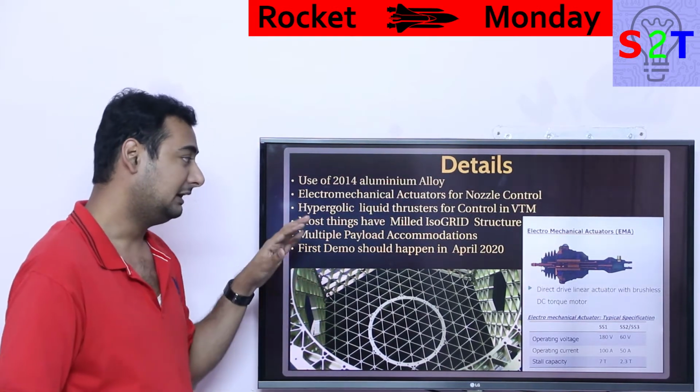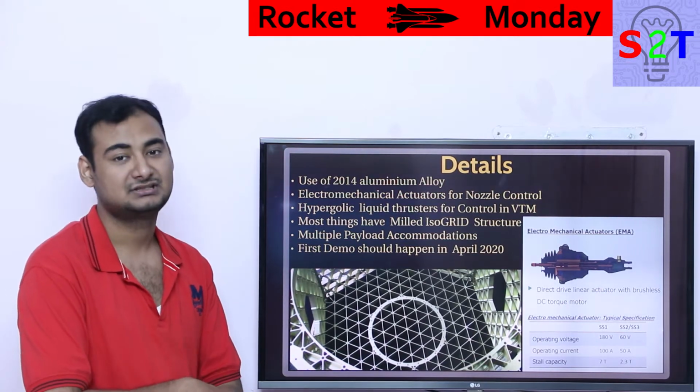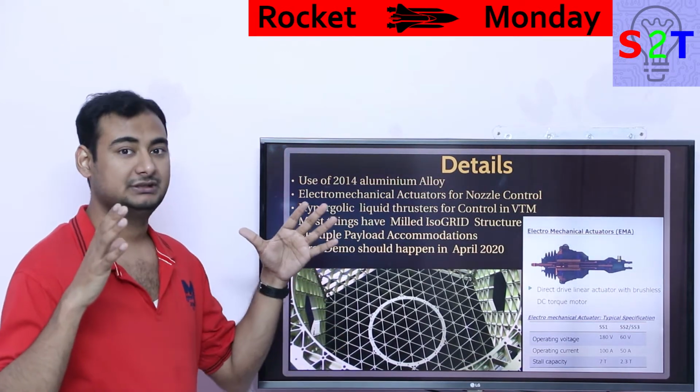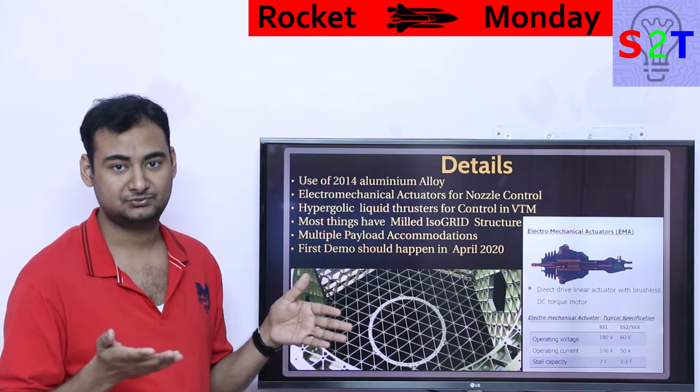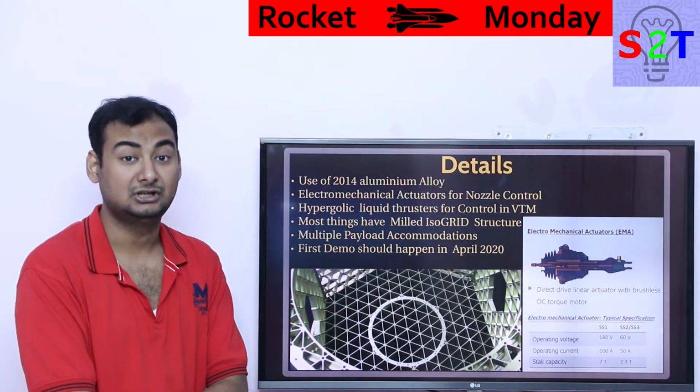And it's going to allow for multiple payload accommodation. That is why the diameter was selected to be that huge. So imagine it this way. Let's say you want to launch 100 CubeSats. It's not that you're just going to launch 100 CubeSats. You have to figure out how the heck you're going to launch the CubeSats.